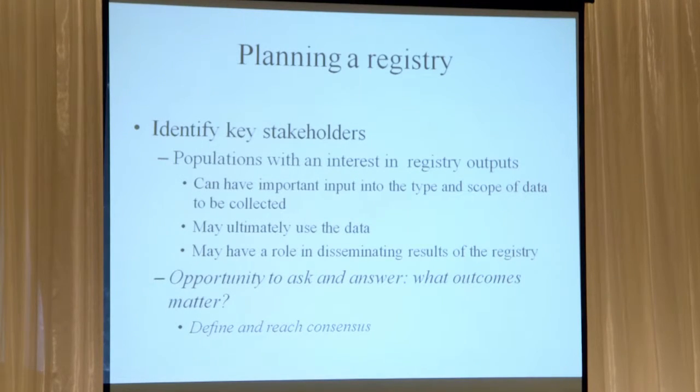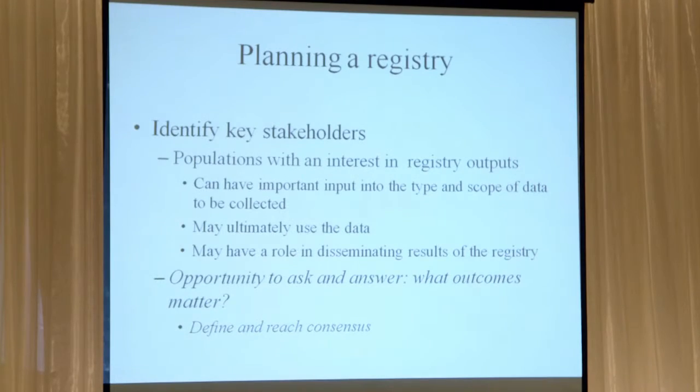Identification of key stakeholders is an incredibly important issue. I talked a little bit about value, but value is defined by the different stakeholders differently. And so we need to know what their perspective is. We cannot presume that we have a complete handle on value. The stakeholders have to be all the populations with an interest in our registry outputs or what we are doing every day. And this is really an opportunity to ask and answer the question, what outcomes really matter? At the end of the day, what matters?